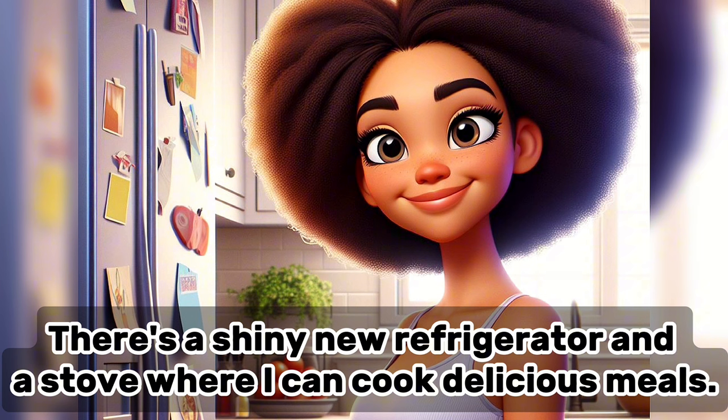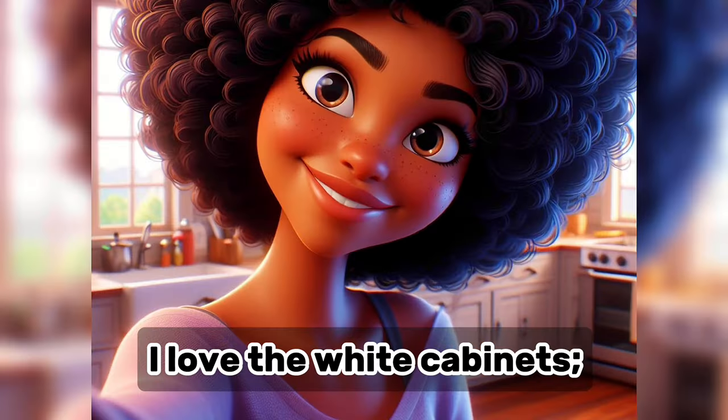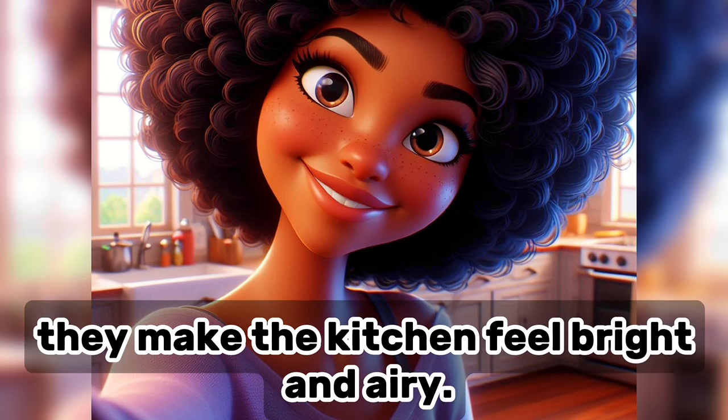There's a shiny new refrigerator and a stove where I can cook delicious meals. I love the white cabinets. They make the kitchen feel bright and airy.